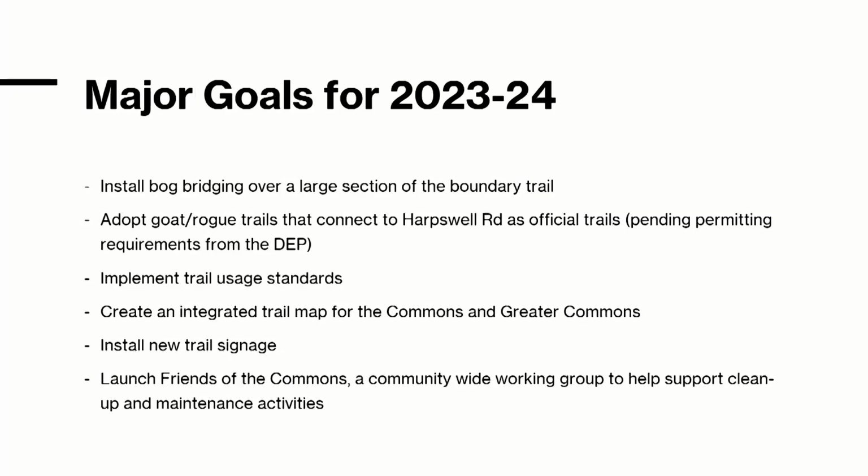We're also working to, there's some rogue or goat trails that have been blazed in the commons, which is basically just general public creating their own trails. They're not approved trails. We're looking to hopefully bring them under as official trails so we can actually maintain them and better control traffic there. Once this all comes together, we're looking to implement some new trail standards, which will all come through you all, and some recommendations on how we think the trails should be used to make sure that as many people as possible can enjoy them in the safest way possible.